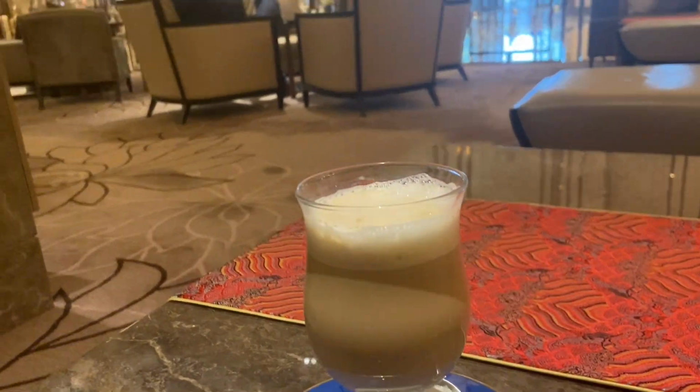It's a coffee glass. That's a hot coffee. Very interesting. Kind of difficult to hold a little bit, but not bad. Pretty good coffee too.